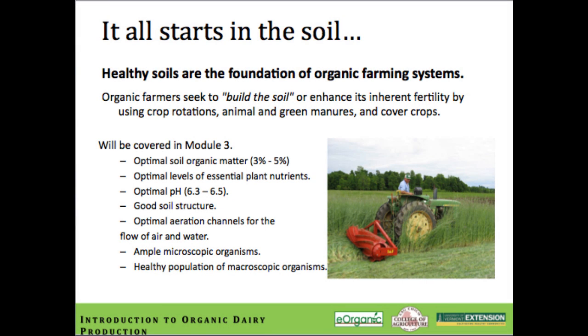Organic farmers seek to build soil or enhance its inherent fertility with methods like crop rotations, animal and green manures, and cover crops. And when you think about it, it's pretty logical because soil is the source of most of the plant nutrition, and those plants feed your livestock, and the livestock produce food for us, for humans. So we really need to optimize that base, that resource that's available to us in any way possible. Most of the soils discussion will be saved for Module 3, a very important module in this particular course, so pay close attention.